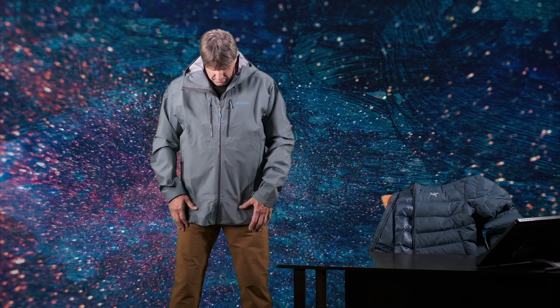But this simply is an awesome piece from Patagonia. Really impressed with this. I have several other hard shells from Arc'teryx that are very comparable to this, but I'll tell you, for the price of this and what you're getting with it, this is a really, really nice jacket.